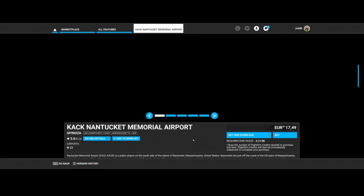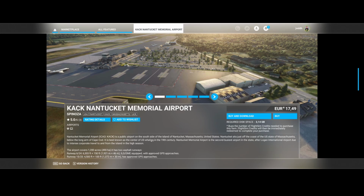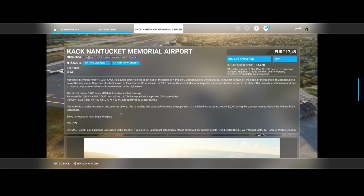Then we've got Nantucket Memorial Airport, KACK, created by Spinoza. It's a public airport on the south side of the island of Nantucket, Massachusetts, United States. So what did they include? They include 2 asphalt runways, 6 and 24, ILS-DME equipment with approved GPS approaches, as well as 15 and 33 as approved GPS approaches. It's a touristic destination, as you can see.